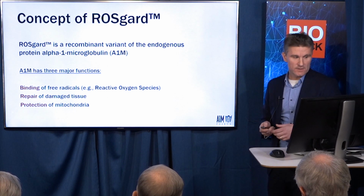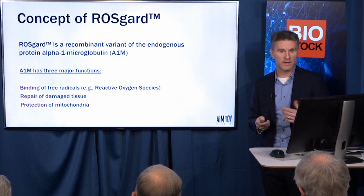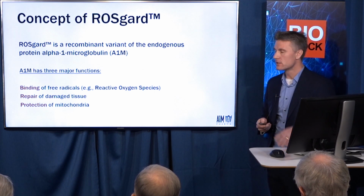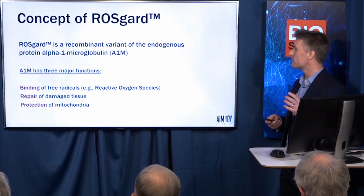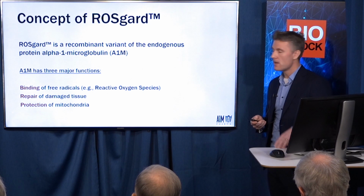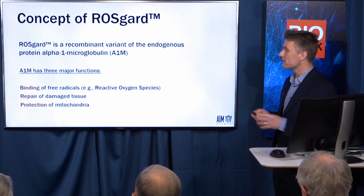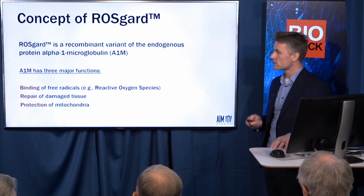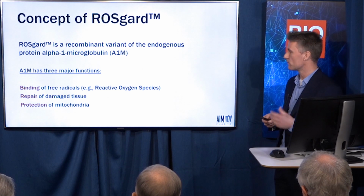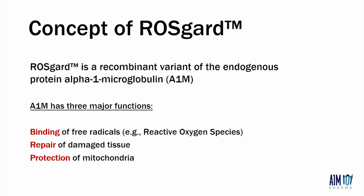Going to the lead asset of the compound, termed ROSgard, and as you can hear from the name, ROS stands for reactive oxygen species, and we want to guard against that. So this is a recombinant variant of an endogenous protein called alpha-1 microglobulin. And A1M has many different functions, and I've listed the main key functions here. So the first one, it actually binds and scavenges directly free radicals, what I mentioned, the reactive oxygen species, but also other components of that.